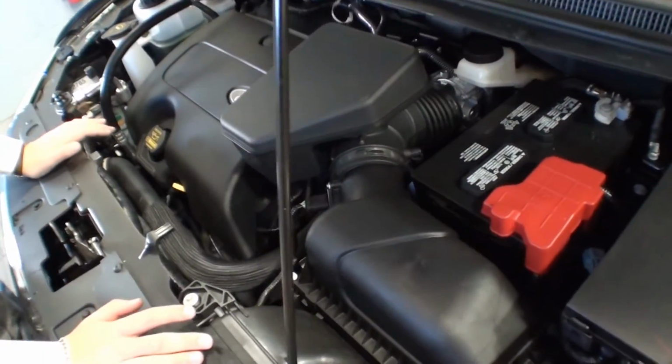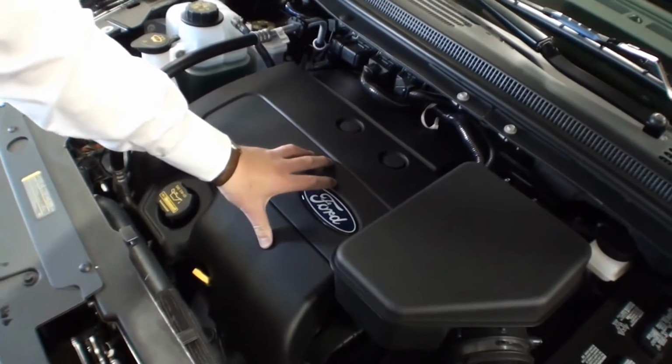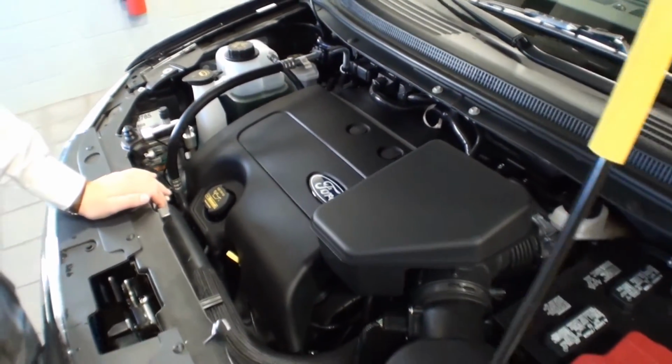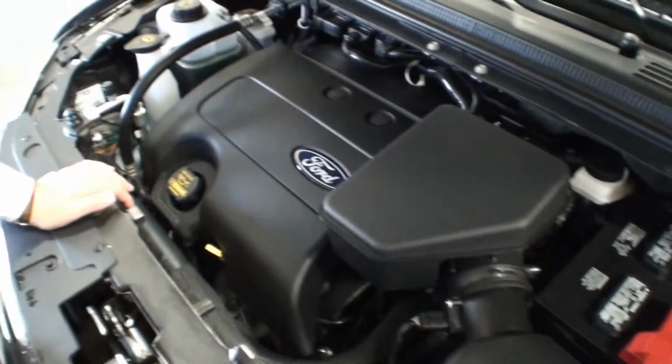And this is the underneath of the hood. As you can see, it's all covered with plastic today. There's not much to see, but underneath this plastic shield right here is a new 3.5 liter 6-cylinder engine that's going to get you almost 30 miles to the gallon on the highway. This is an all-wheel drive vehicle, so that's pretty phenomenal.